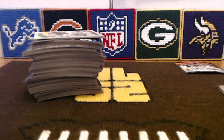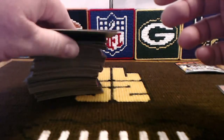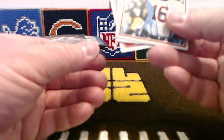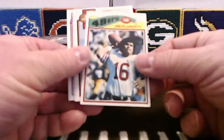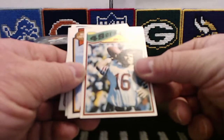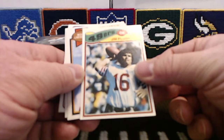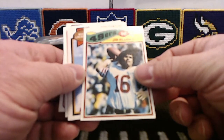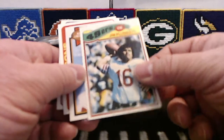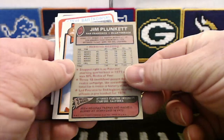And we're going to take our time to go through these stacks. So, the few other cards that I had picked out before he made me the deal on the whole lot. This is a 77 Topps of Jim Plunkett before he became a Super Bowl MVP with the Oakland and Los Angeles Raiders. Won 2 Super Bowls with them. In my mind, this guy should be in the Pro Football Hall of Fame.